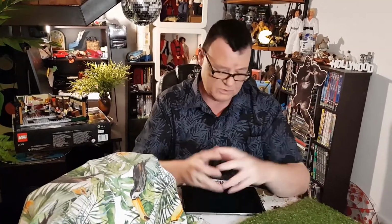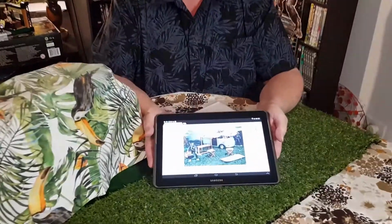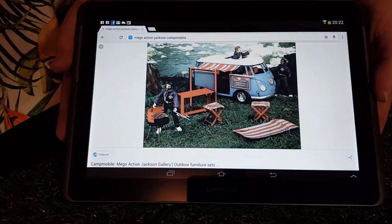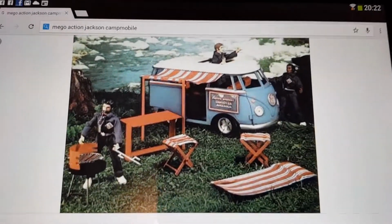Back during the lockdown last year, just like everybody else, I was online on eBay and Googling stuff because what I was after was this. Now, you would have seen my shows. I've got a little Action Jackson collection, nothing much, but I always wanted this since I was a kid in the early 70s. This is the Action Jackson Campmobile.